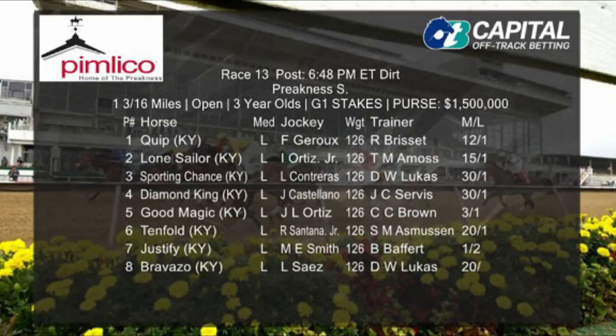That's just the one thing. Let's see if this horse can run at a fast fraction. He really has not run in a fast fraction at the route distance. That's just the one concern here for me with Quip. Obviously, there's other speed here.